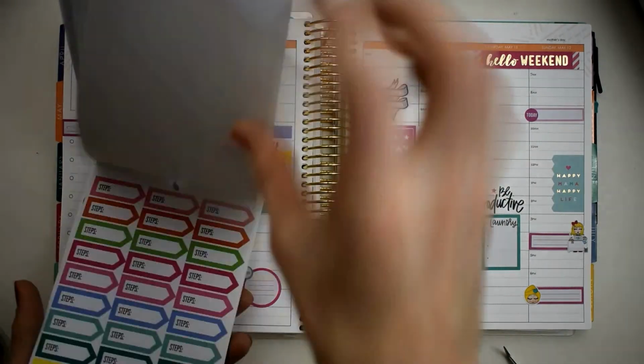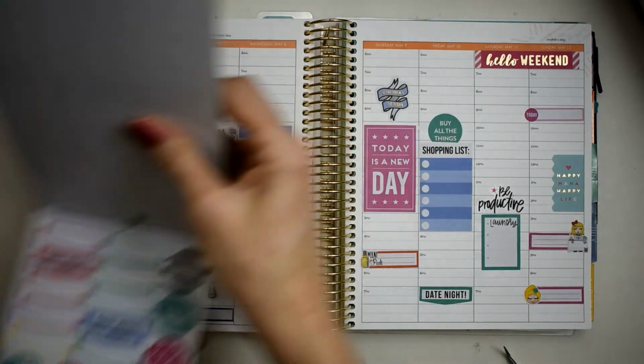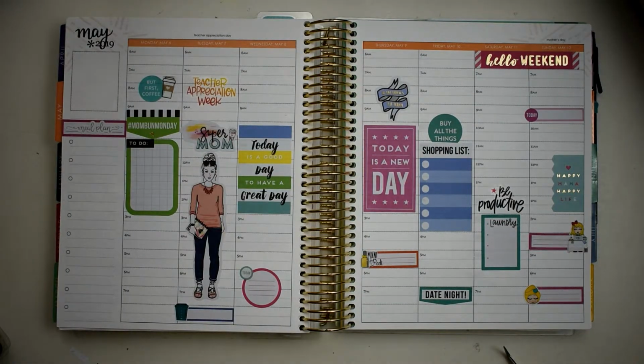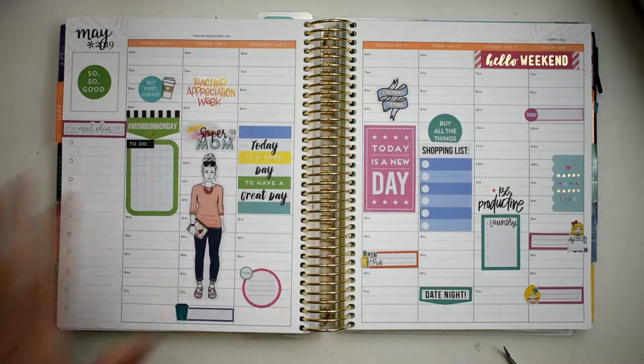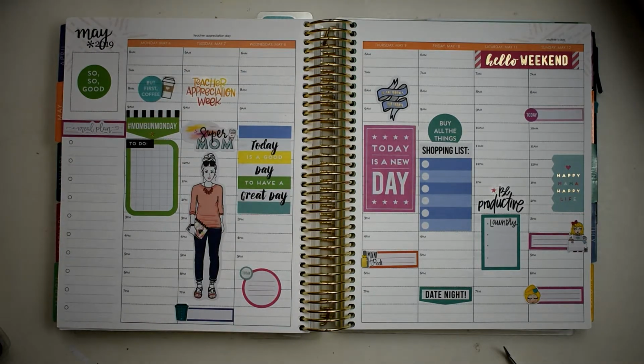I'm just going to go and put this right up here. Because you know what? It's just simple and cute. It's really too much green in that corner.